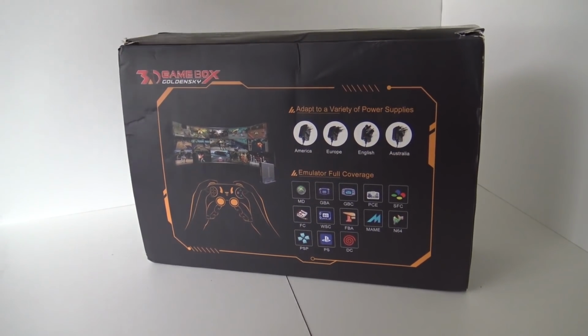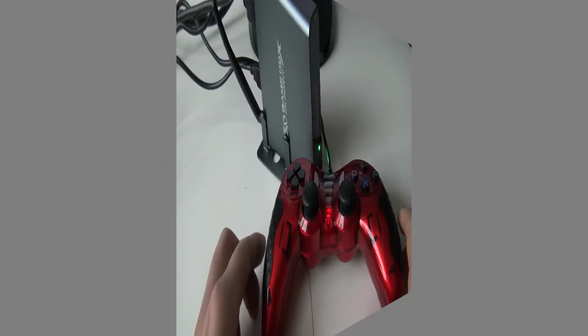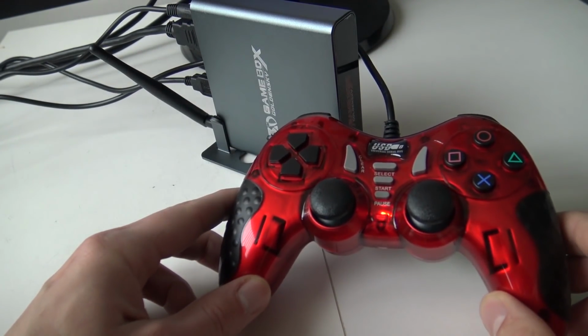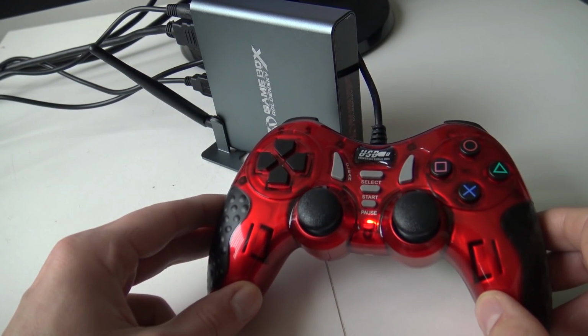So if I'm looking at the latest Pandora's box and I'm looking at this, nothing has changed in the last couple of years when it comes to emulation support and what you can do with it. But nevertheless, this is what we're going to get with the 3D Gamebox when it comes to emulation. And of course, not to forget, the most serious controller I've ever seen.